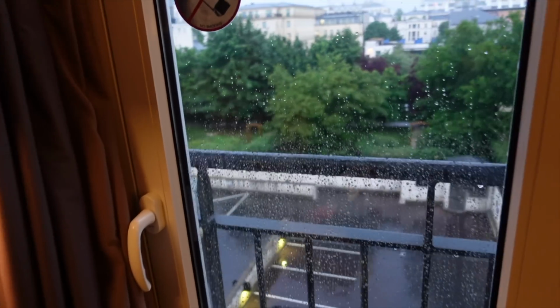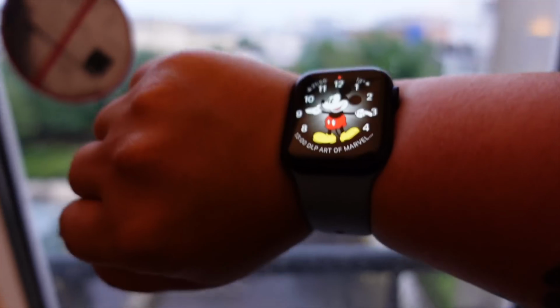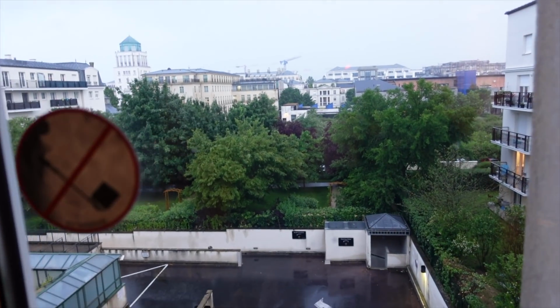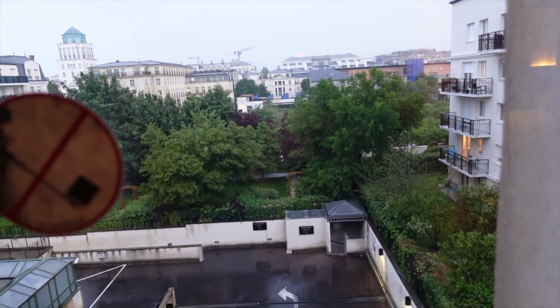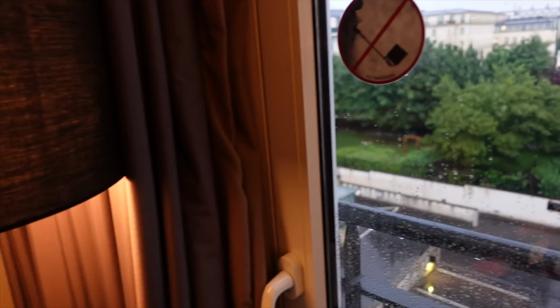I've got 2 windows here, which is pretty cool. The current time as I'm filming this, if you're wondering, is actually about 9:15 p.m. So yeah, as you can see, it's still quite light outside. France doesn't get dark until about 10 p.m. in the summer months, which is something that I really like about France, actually.